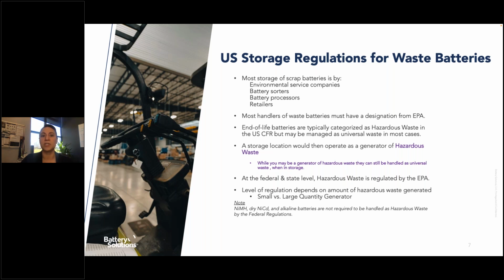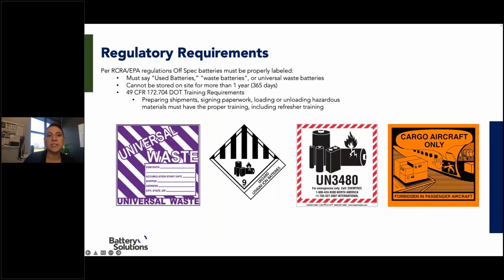So we have to understand and recognize that, again, different types of battery chemistries are going to be handled differently because of the regulations. So thinking about those regulatory requirements, per RCRA and EPA, again, the Resource Conservation and Recovery Act, any batteries must be properly labeled, especially if they are what we consider off spec, which could be damaged or defective in some way, or recalled.